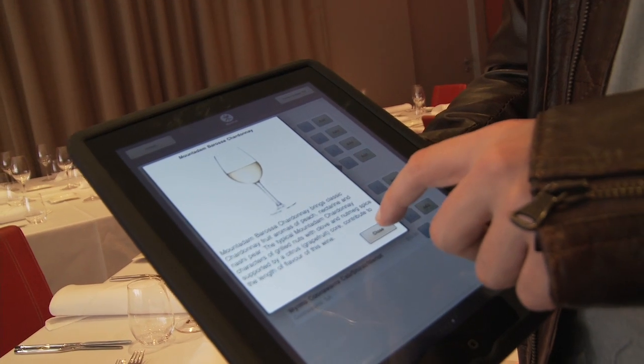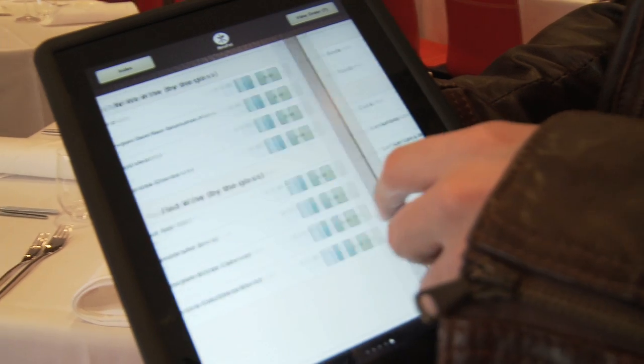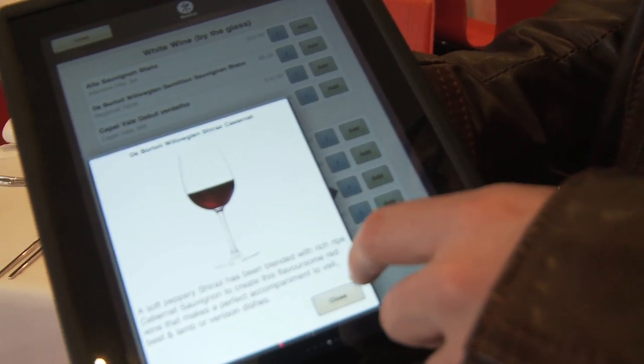Too often you go to a waiter and they're just there for the trial. They don't know what wine suits them, that suits the individual meals. The MenuPad will help interact the wine with the dish so that the patron gets the best wine to match the best dish, so it's got a built-in sommelier.